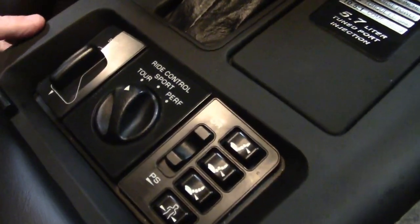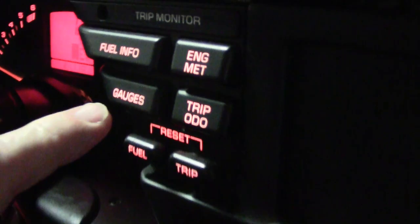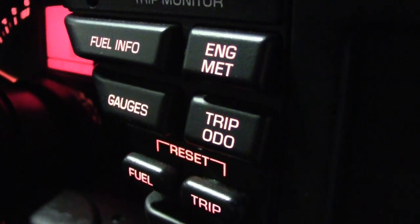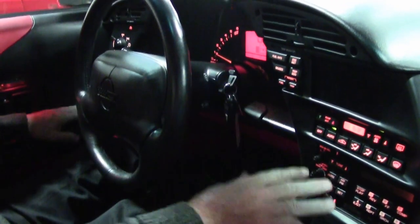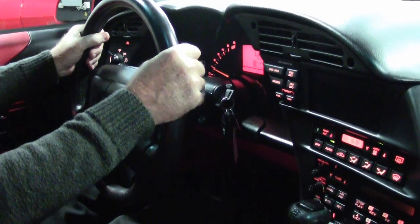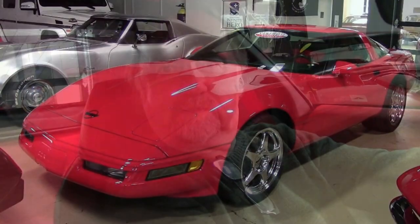And over here we have the ride control, seat controllers, Bose, and the lumbars, etc. Center here for fuel and trip meter, gauges, fuel and engine metrics. And everything is very, very easy to find. It's a nice cockpit, so I like sitting in it, like an F-15 airplane. Thank you for taking the time out to let us show you the inside of a C4.